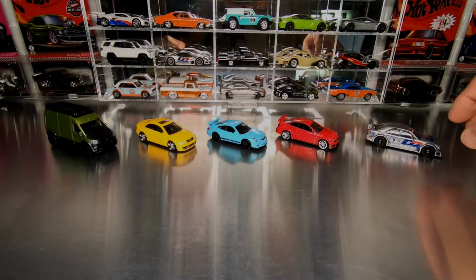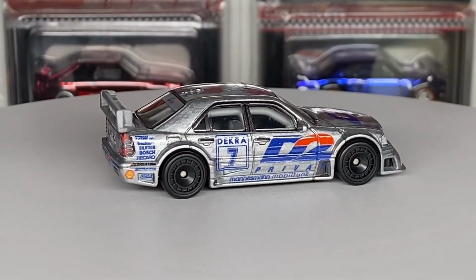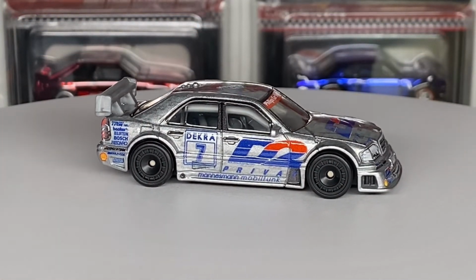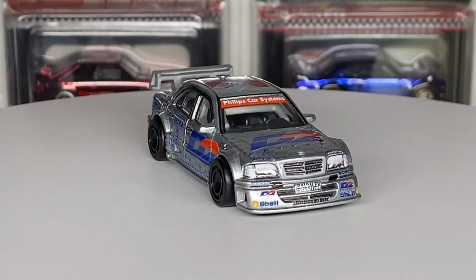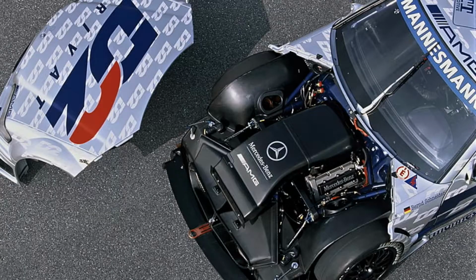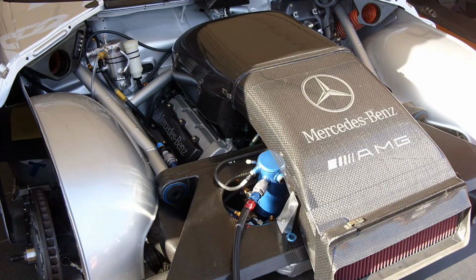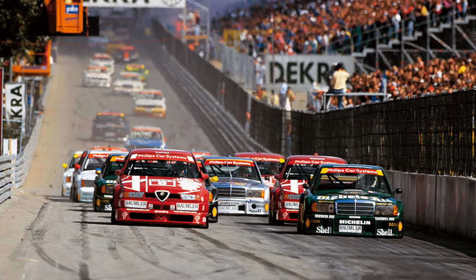All right, finally, number five, last but certainly not least, and this is the 1994 AMG Mercedes C-Class DTM Touring Car. What a fantastic looking car. This was just a great era of car. The technology in these DTM cars back in the day rivaled F1 cars. Push rod suspension, sequential gearboxes, I mean, on and on and on. They were crazy, crazy fast cars, and some real household name drivers drove them.